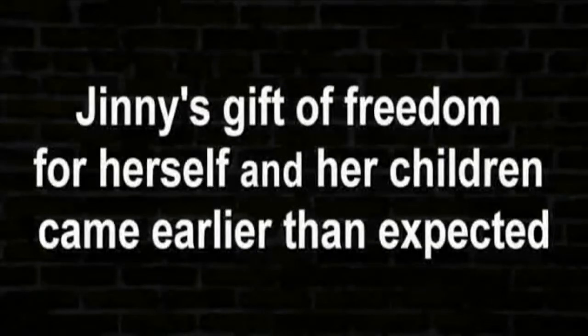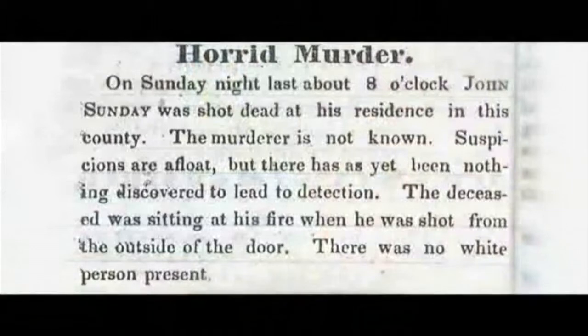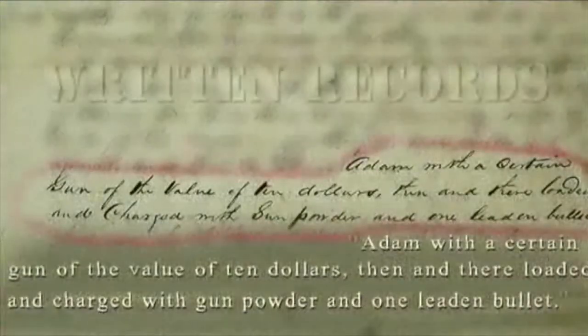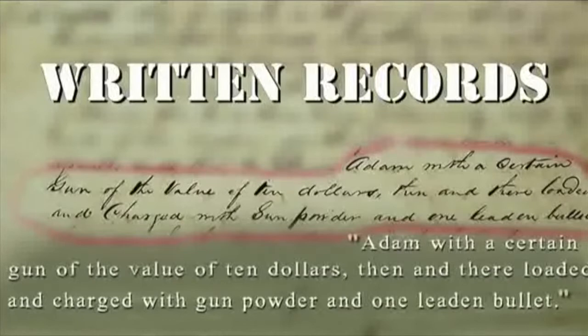The records show that John Sr. was murdered, assassinated by a black slave. That's according to the information, according to records, articles that were in the paper. And it also indicated that Jenny and 2 or 3 of the other slaves, along with his children, were present when John Sr. was shot in his own home.